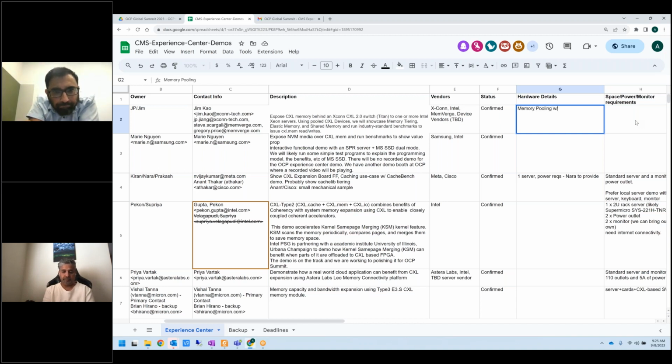So in this case, I'm not sure about the space requirement. I have to ask our guys. That may be a challenge, but 2 servers means you essentially take up one table. We could bring a rack, either a half rack. I guess a full rack would be too much.